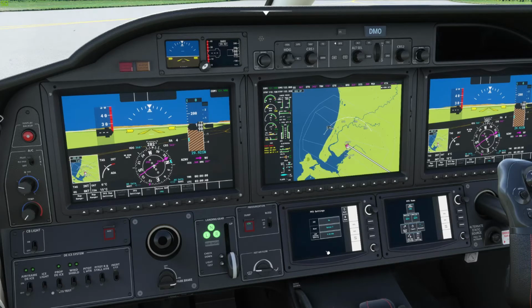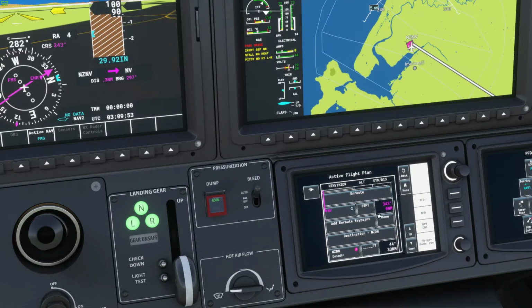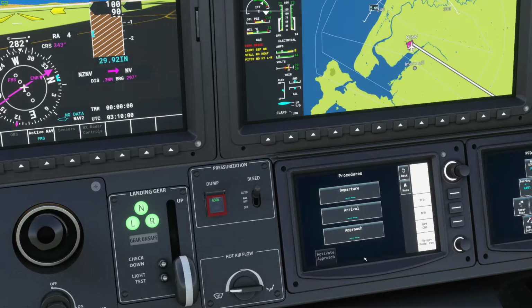There was something else I wanted to do. Wind option 3 has been saved from last time. That's good. AOA is on. Okay, so let's look at our flight plan here. So all we've got is Invercargill to Dunedin. That's it. Because we're flying from a SID straight into a STAR, we don't need en route waypoints. So pretty straightforward. So we can just go straight into procedures.